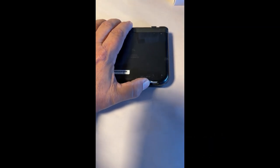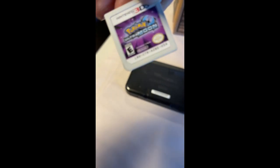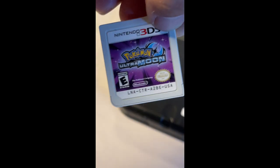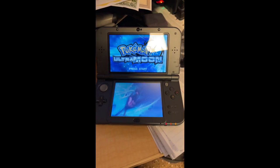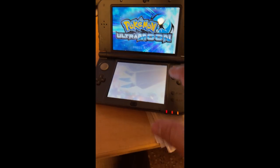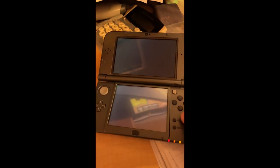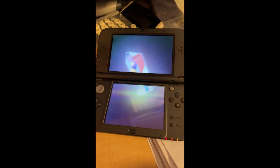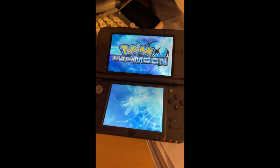As if this couldn't get any better, check this out, you guys. It's got a game in there, and that is Pokemon. Of all the games, this is probably a really good one to find. Ultra Moon. I love it. Oh, yeah. And it works. Woohoo! I don't know how to play it. Oh man, this is great! Yes, it works! Yes!